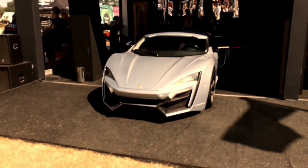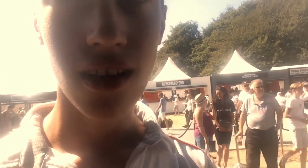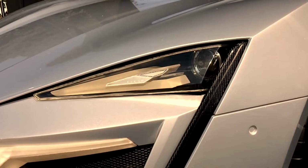Oh my god. He knows all about the concept. One of the people from Goodwood just allowed me to go into the stand and have a look at the Lykan in person. Oh my god.